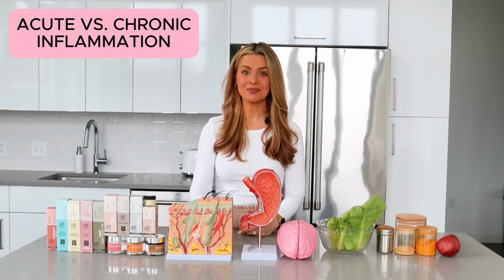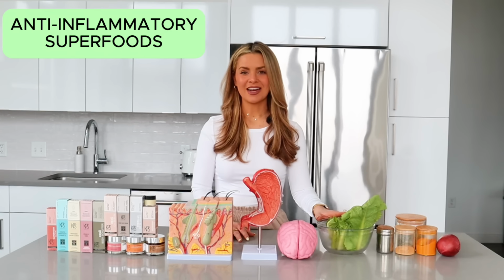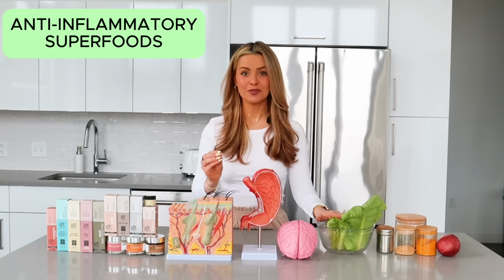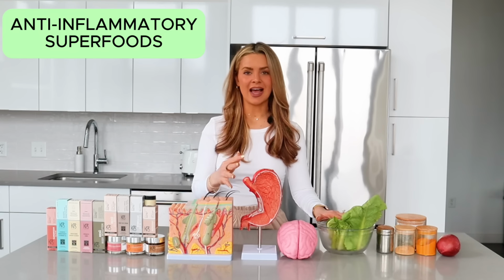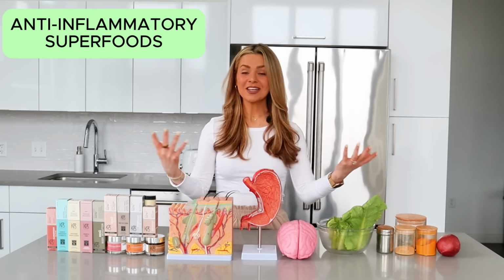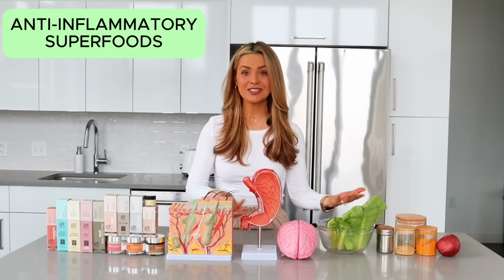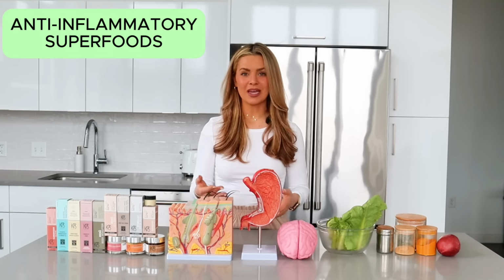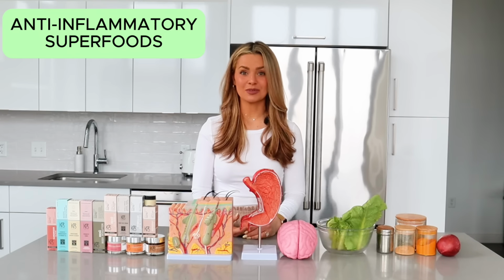Speaking to the anti-inflammatory diet, I want to start with some really low-hanging fruit. If I name some superfoods for you, it is so easy to add these in no matter what diet you're currently on. So even if you're eating Oreos and potato chips and Twinkies, you can still add these foods in to slowly inch your way toward an entirely anti-inflammatory diet.